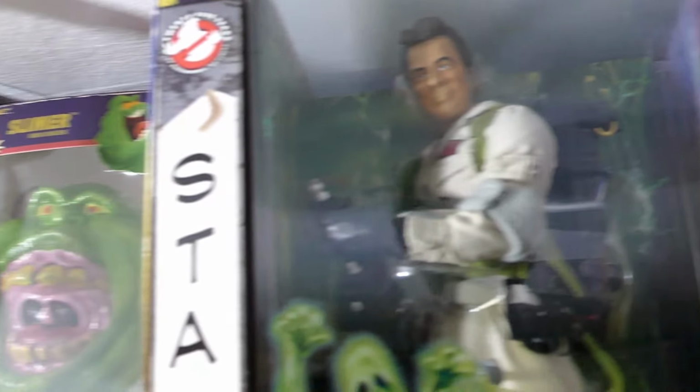Above me here are the 12-inch Matty collector figures, who also made 6-inch figures, and they were the first time that the film versions of the Ghostbusters themselves were made in figure form.